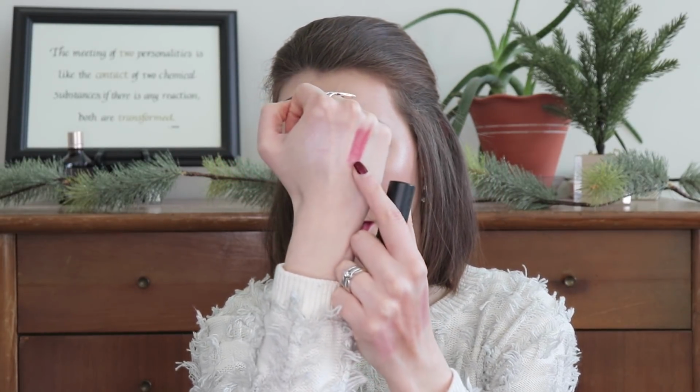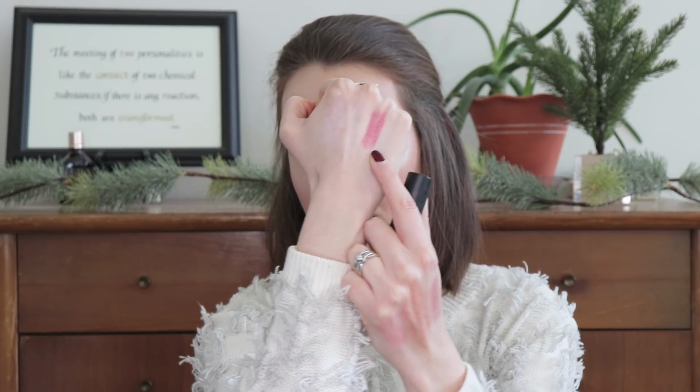Another lipstick, and I'm going to talk particularly about this shade, but in general, Red Apple lipsticks, do we need to say anything more? I love them. We all know this. Their lipsticks are incredible, and I particularly love the shade Mabel. This is a shade Mabel swatch right here. It is just this really pretty rosy pink shade.